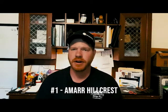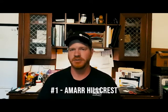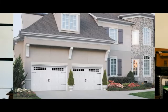And then my number one carriage house door would be the Amarr Hillcrest, which is just your 4-section carriage house door. It's made very similar to the traditional raised panel door, but has the carriage house stampings done to it. It's still going to be a steel sandwich door. Nice thing about this door is it's very affordable. It's only a little bit more than your traditional raised panel, and you can, again, pair it with the straps and handles and get that carriage house look for not a lot of money compared to the other options when it comes to carriage house doors.